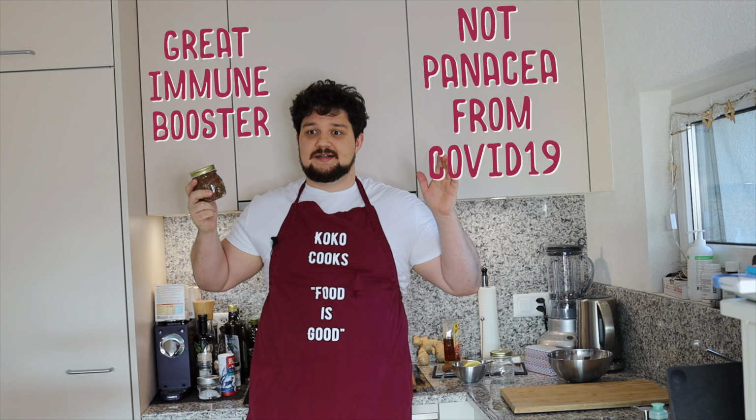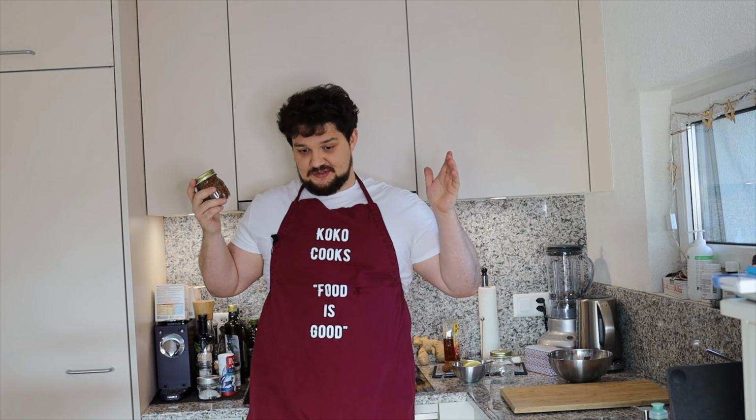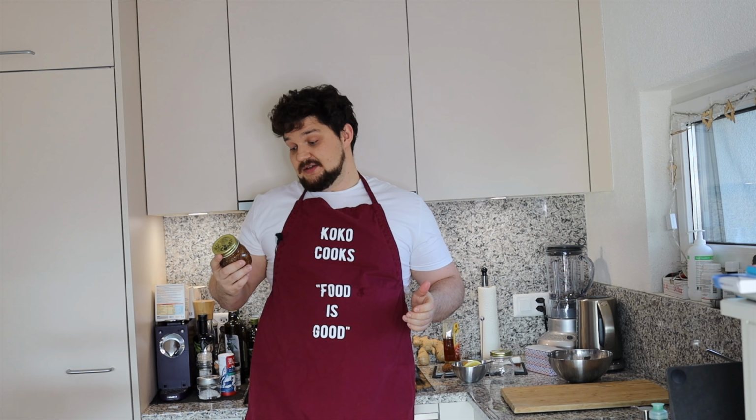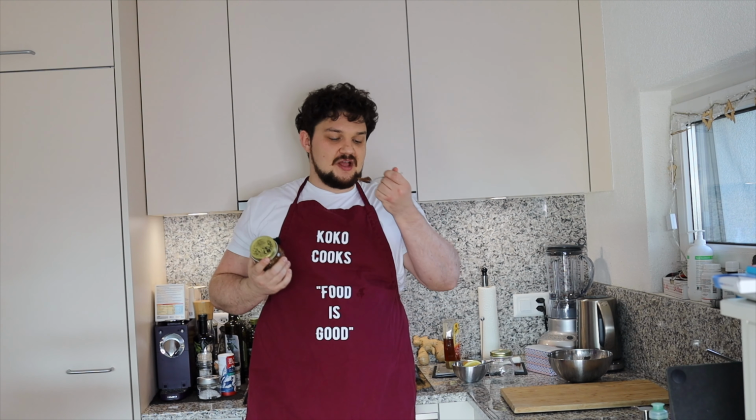This is a great immune booster. Now, this is not a panacea for coronavirus, but this is great for your immune system. This is great for your heart. This is great for your brain. This is great for your blood pressure, for sugar levels, basically for everything. And all you have to do with this now is have at least 1 teaspoon per day, which I have right here. Tastes great.